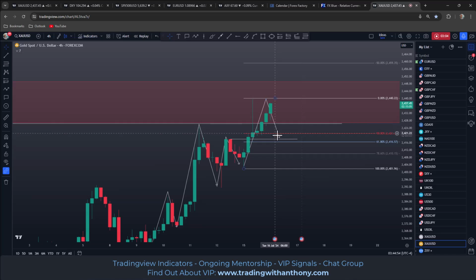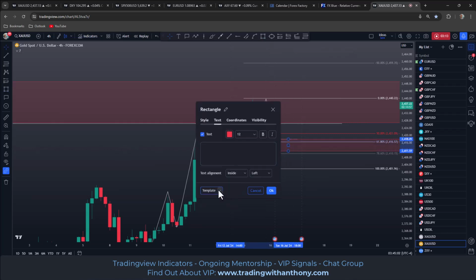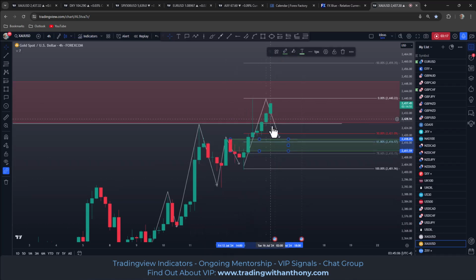Then I'm looking for a possible entry point down in around this red candle here, so we'll just mark it up as a support zone. Down in around this level, the 50% of the Fibonacci, 50 to 618, this zone here. That would be an entry point for me.